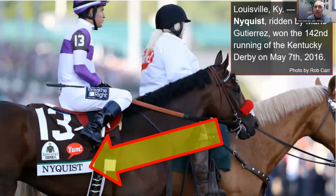And now for my Doppler joke. In 2016, the winner of the Kentucky Derby was a horse named Nyquist. When Nyquist ran, he went so fast, reporters couldn't tell if he was coming or going. At that point, Nyquist exceeded his own limits.